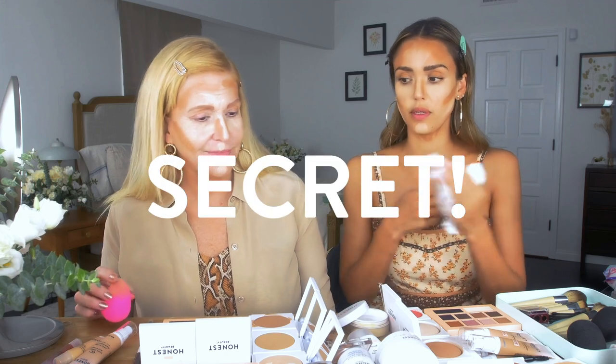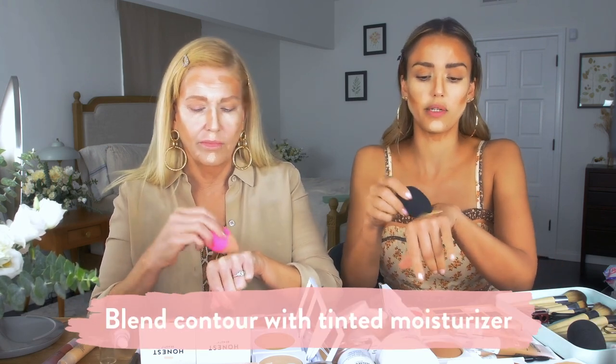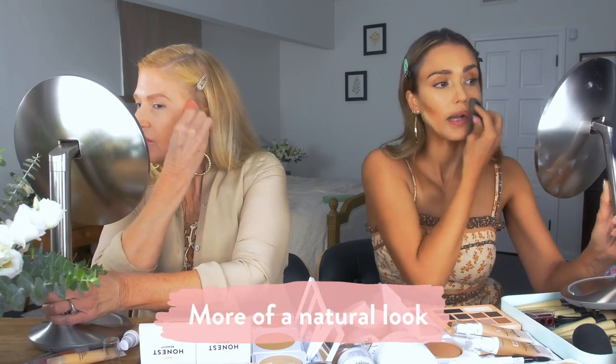on this eyelid. Now what you do, this is the secret, you get your foundation color. So you have fair, I have light, you squirt it on the back of your hand. So this is not really our foundation color. This is the Luminous Finish Tinted Moisturizer. It is more forgiving than a foundation. You get your damp beauty blender in there, and now you start blending. Mushing that face. It's a way to kind of hide your contour, so you get a little more of a natural look. It's not as stripey and obvious.